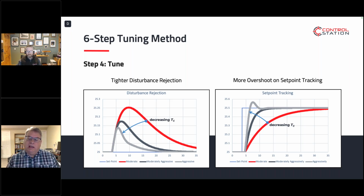Jack? Well, I was going to note that somebody's made this graph and they've made the moderate tunings red. I don't think that means it's bad. I have a lot of things that are moderately tuned. I do understand that for those loops that are moderately tuned, disturbances probably aren't going to be captured as well as something more aggressively tuned. And so as a single loop. And so now that we have Cascade, I can have the best of both worlds.